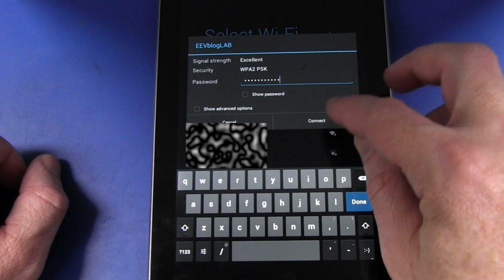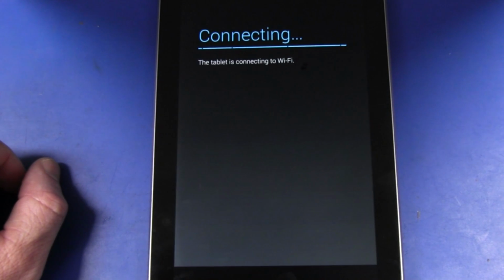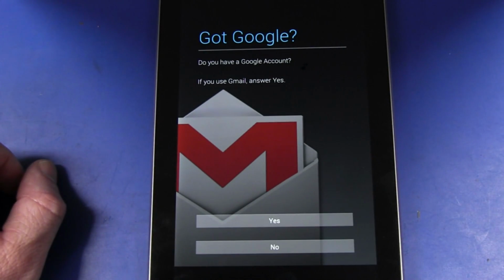Well, the keyboard seems to work fine so far. Let's connect. Let's see how quickly it can connect. Obtaining IP address. Tablet is connecting. Boom. Do you have a Google account?